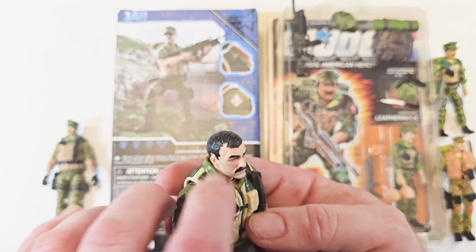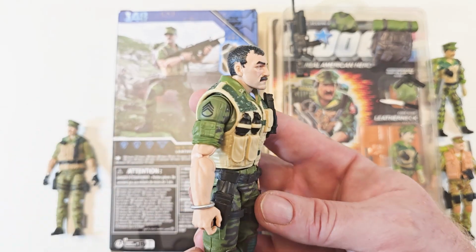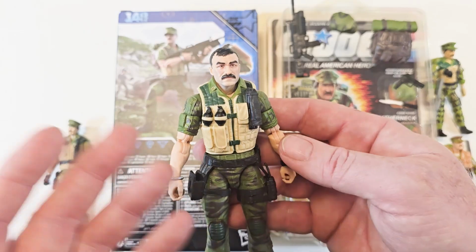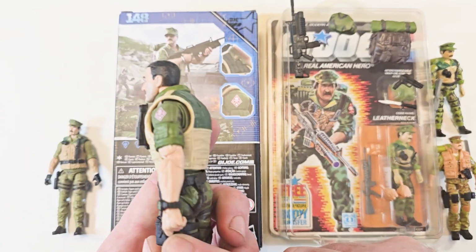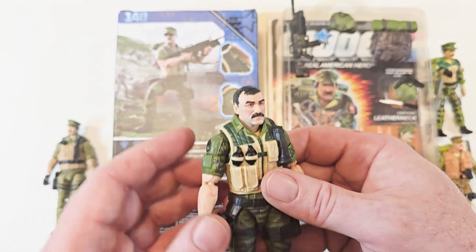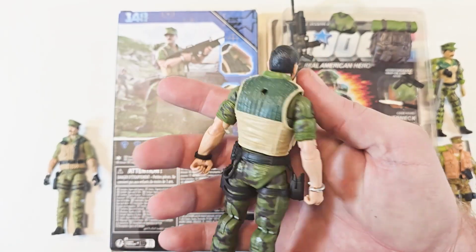You have the sergeant tags, you have the tags on the other shoulder for his grade, you have different ammo pouches. I mean, this really does look like a tier 1 operator. He does have the radio that goes up. It would have been nice to see maybe an earpiece or something to go up over there, but I must say, generally this figure looks pretty neat.